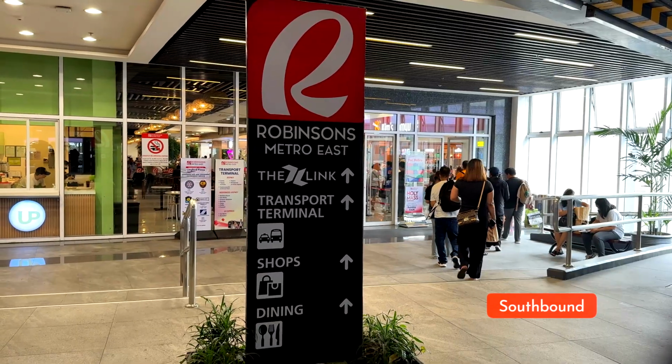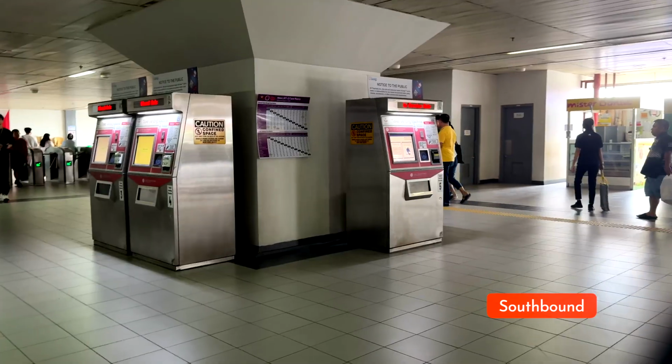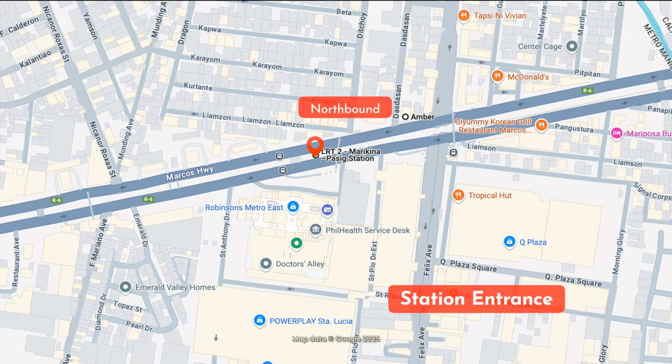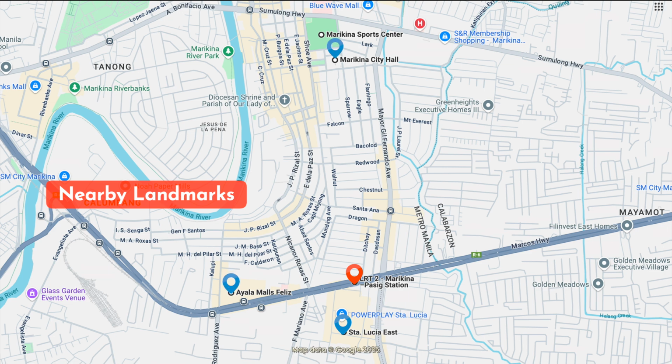The station's south entrance is connected to Robinson's Metro East with stairs that lead straight up to the concourse level just outside of the mall's Marikina-Infanta Highway entrance. As for the station's north entrance, you can enter on the other side of the Marcos Highway as well, near Amber's on the corner of Marikina-Infanta Highway and Dasdasan Street. Nearby landmarks at this station include Santa Lucia East Grand Mall. With a short commute, you may also reach landmarks such as Ayala Malls Feliz, Marikina City Hall, Marikina Sports Complex, and more.